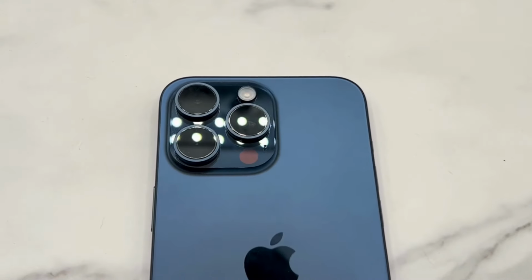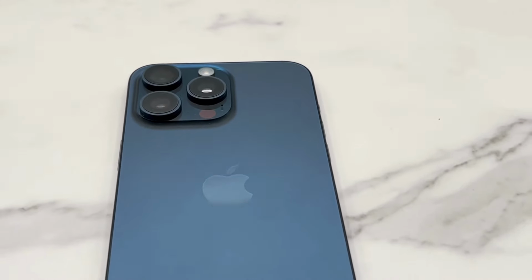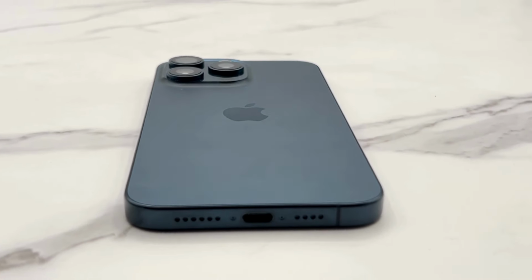capabilities, and a sleek design. It's a worthwhile investment for anyone looking to upgrade to a top-tier smartphone.